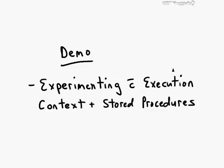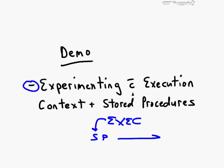In our demonstration, we're going to experiment with execution context and stored procedures. In a nutshell, what we're going to do is create a standard MySQL user and grant that user the execute permission. We'll create a proc and then demonstrate that while that user cannot access the world database normally by selecting against it directly, he or she can use the stored procedure to do the same.